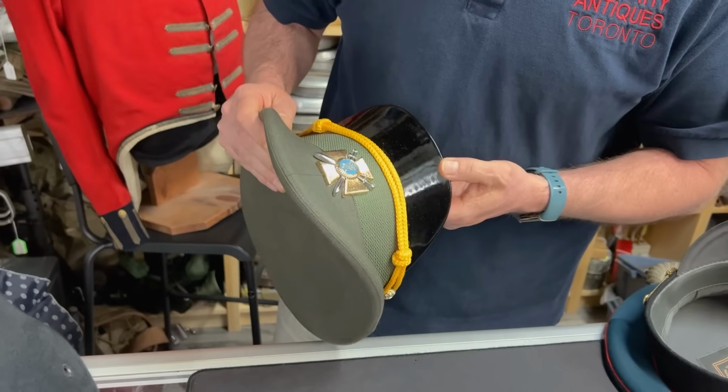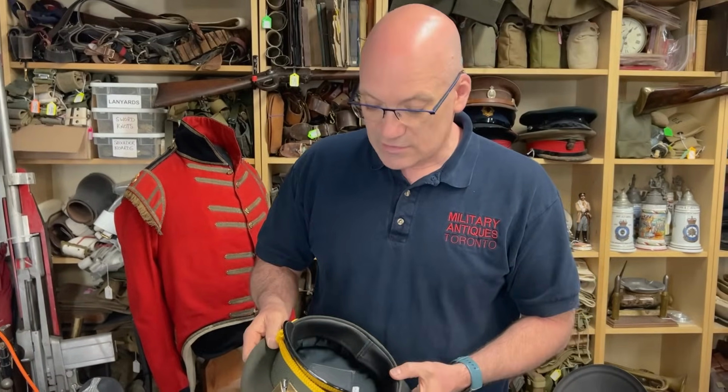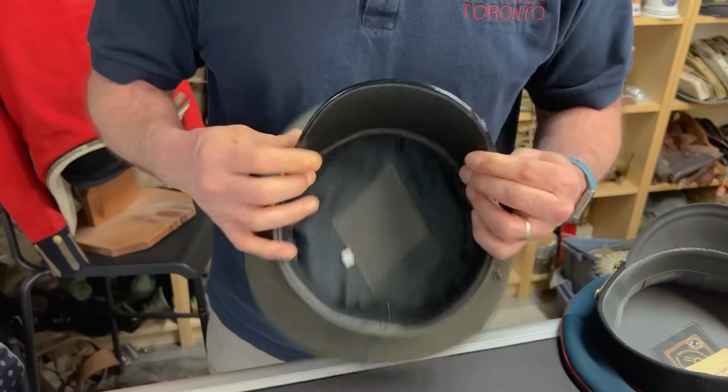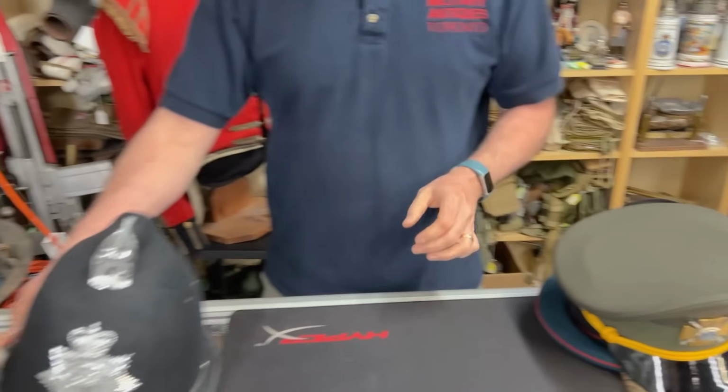No, that's with the crossed swords, I'd say that's Army. So size 56, so it's kind of small. Nice condition. Good condition, actually. Is what it is. It's all good.